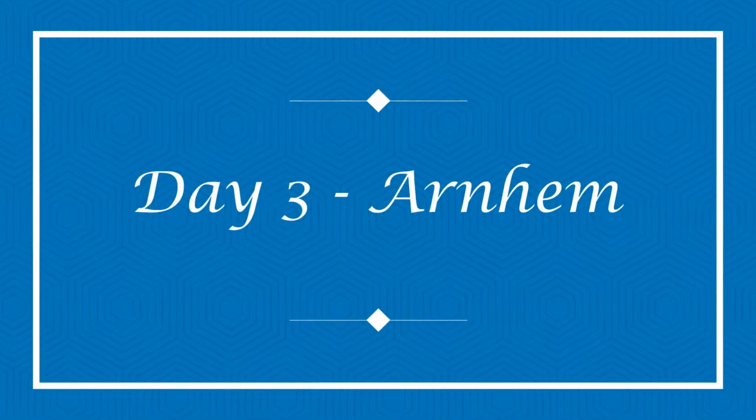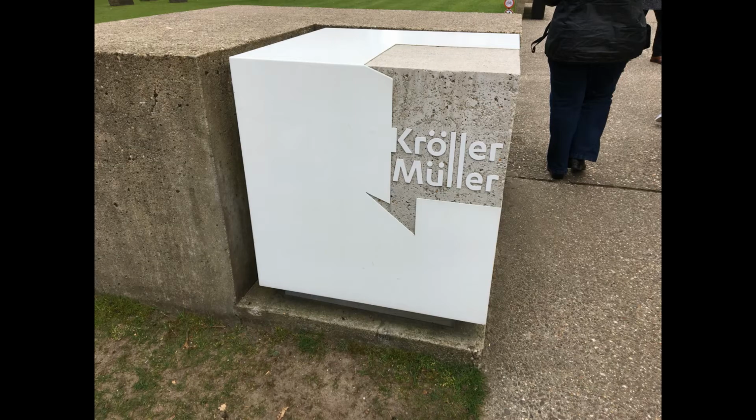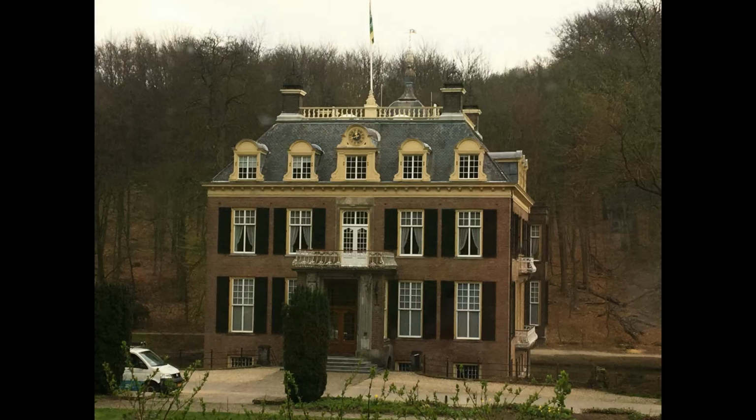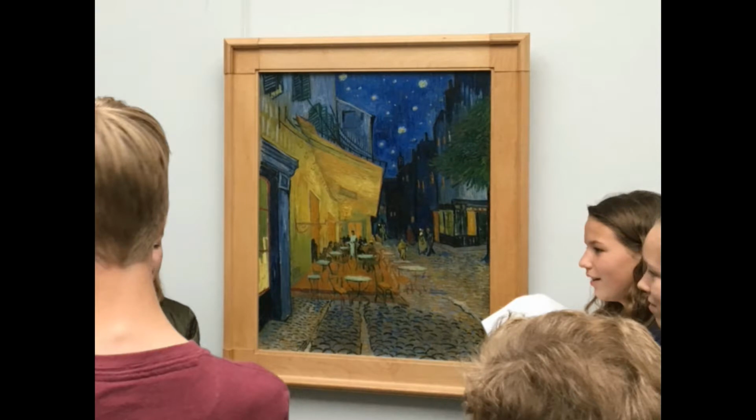Day 3 gave us a few options between a couple of different museums or a guided bike tour, and I chose to do the Kröller-Müller Museum. On the way there, we got to stop and take a beautiful picture of a past residence of Audrey Hepburn. And back at the museum, it is the second largest Vincent van Gogh collection in the world, and this is one of his famous paintings, the Café Terrace at Night.